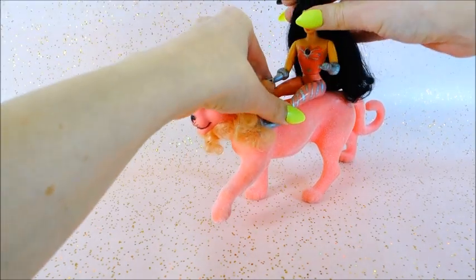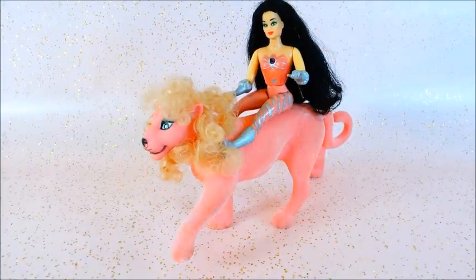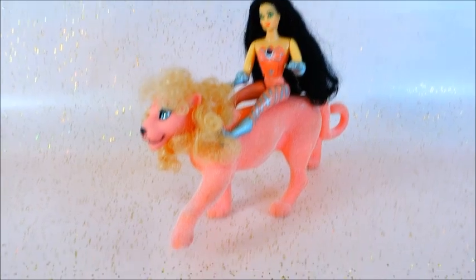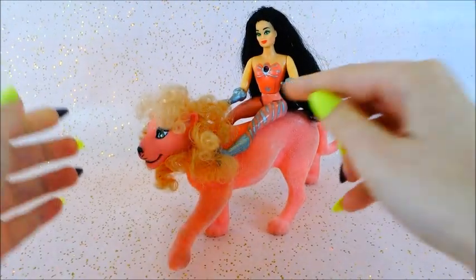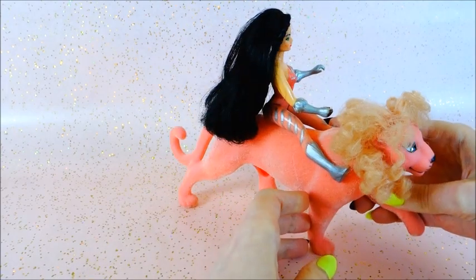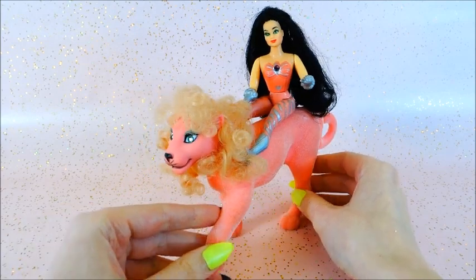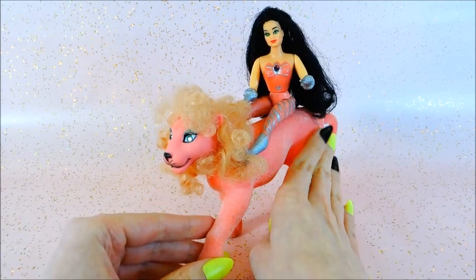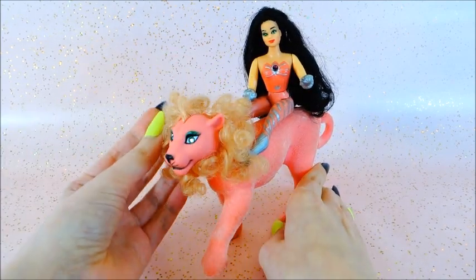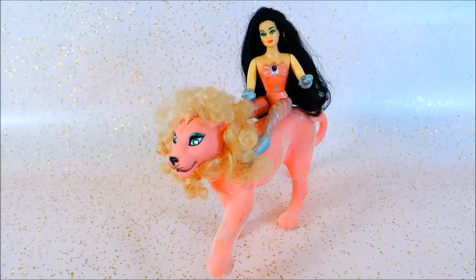I mean, she can't really sit very well on her without the saddle, but it kind of works. So they have almost the same color, which really makes it a good match to the body of Ketra and of Claudine. And this is a beautiful piece. I love this so much. This is my favorite part of this whole haul. It was one of my vintage toy grails.